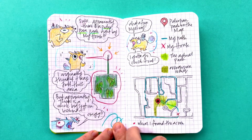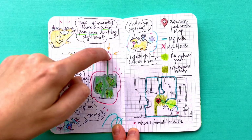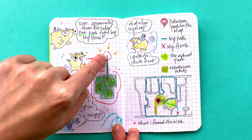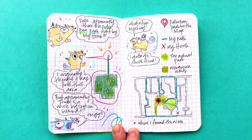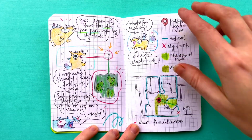I originally thought it was in this area. Oh yeah, this part. It technically said this was the park, but it was just such a small little area, and I was like, what? That makes no sense. So I went on an expedition. It was a fun mystery, but I remember being really tired when I got home from searching.